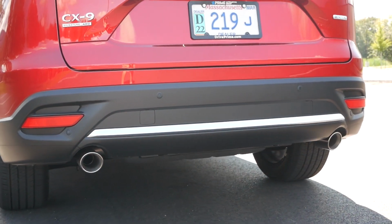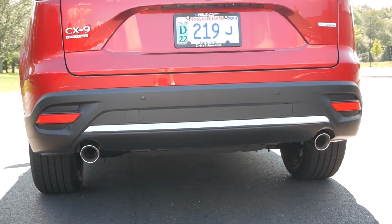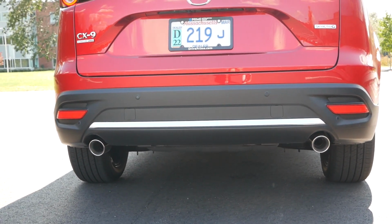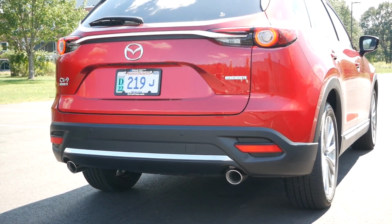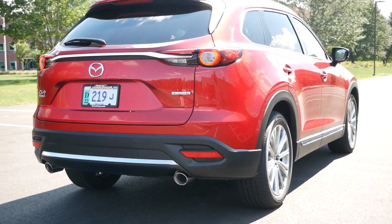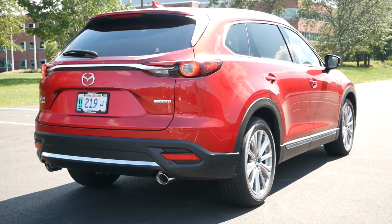But letting you know that this crossover is meant to get into some light off-roading situations is the plastic cladding for the rear bumper, making the CX-9 a comfortable daily driver or an adventure vehicle for you and your family.